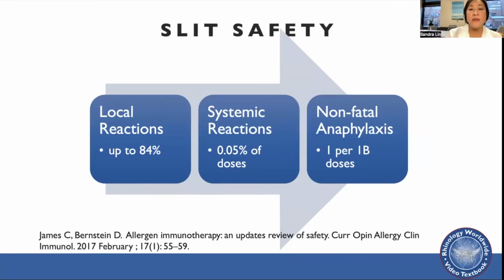And what about the safety of sublingual immunotherapy? Again, split reactions into local, systemic, and then the worst systemic, which is anaphylaxis. Local reactions in sublingual immunotherapy are when patients can have irritation in the mouth, or sometimes they have a little itching under the tongue. And you can see it's really very frequent. Some studies show up to 84% or even more of patients have some local reactions when they first start sublingual immunotherapy. These tend to typically dissipate over time once a patient has some more immune tolerance.